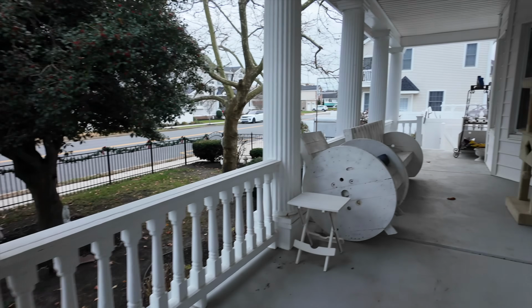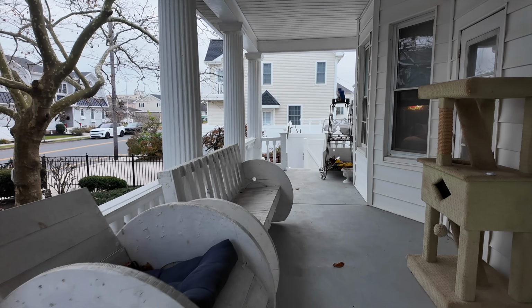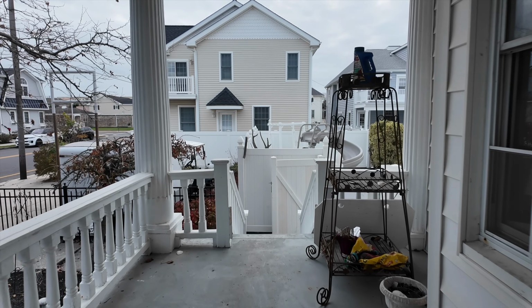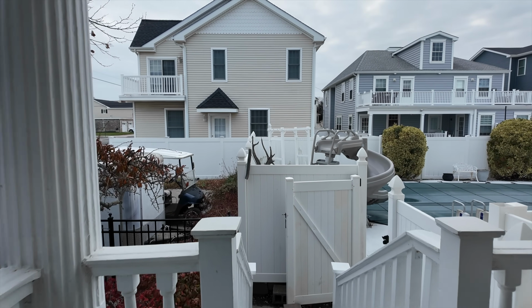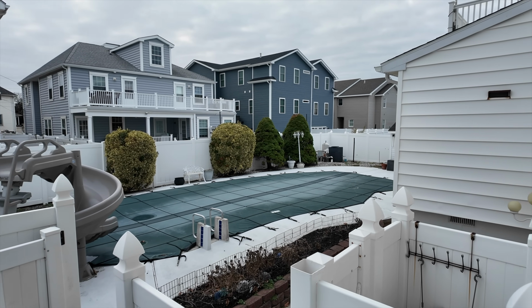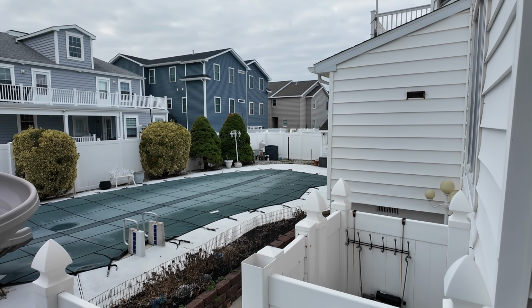I'm going to show you the back. I know this one, they've made a lot of improvements over the years. Like they added a pool back here, which is really cool. Obviously not historically accurate, but you can see their backyard.